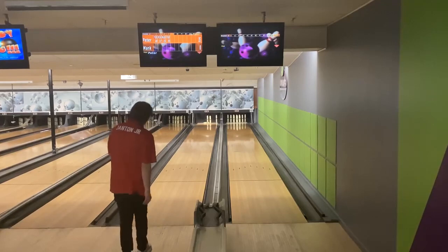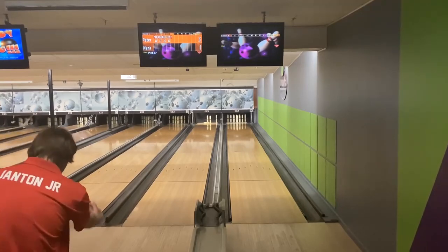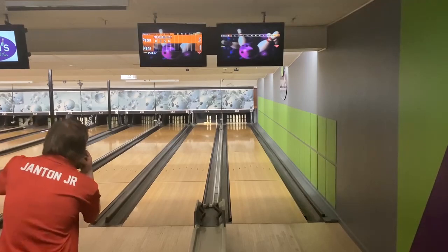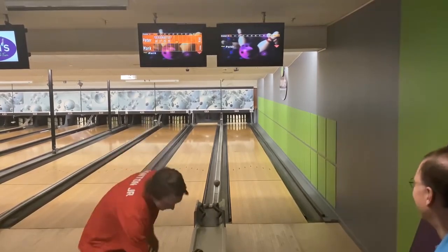Very light of the head pin. He got a good drop there. That's the 3, 5, 10. A little piece of wood. As long as he hits the 3 pin, he's got a good chance of making this. And there it goes. These bowlers make me look good.